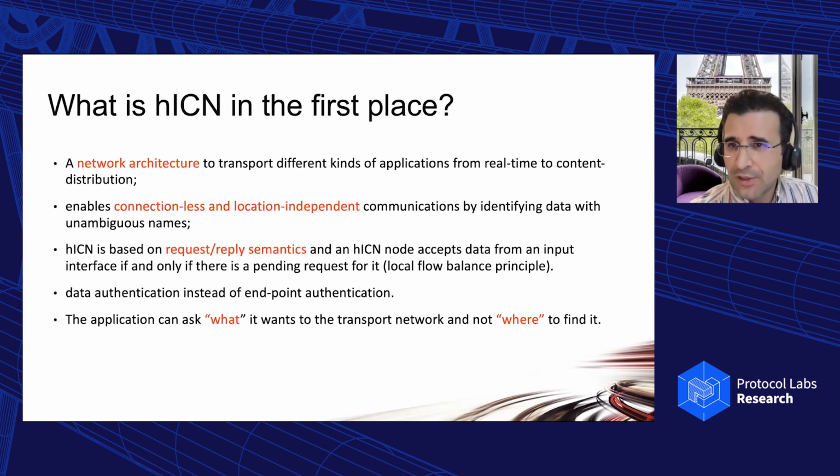The protocol semantics underneath are essentially request-reply. For those who are familiar with TCP, in TCP, you send the data first, and then you get acknowledgement of reception of the data. In hiCN, the transport stacks fetch data by request. So instead of sending data before acknowledging it, it's quite the opposite. You send requests to the sender, and then you get the data from the sender.